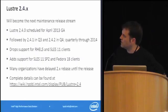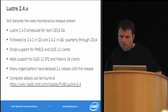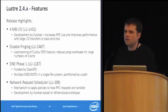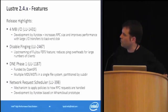When it says SLES 11 clients, that means SLES 11 SP1 clients are dropped. I'm just noticing that now. And we are adding SLES 11 SP2 into the official test matrix and have been testing that option throughout the release cycle. Going on to the features for this release, we had a feature freeze several months ago, so we know what content's in there, and for the last few months we've been continuing to test and check, harden the release and shake out the bugs.